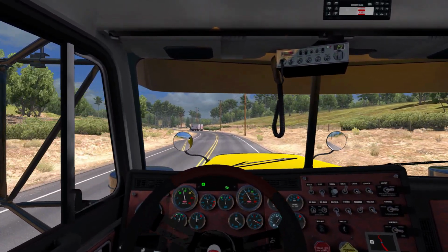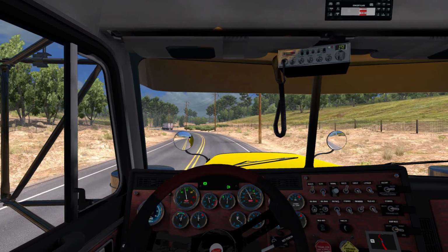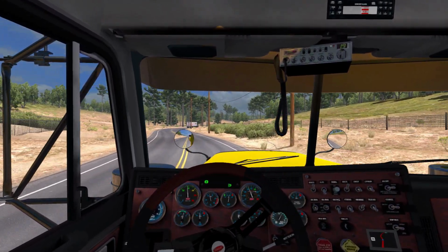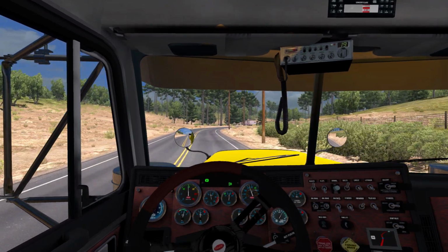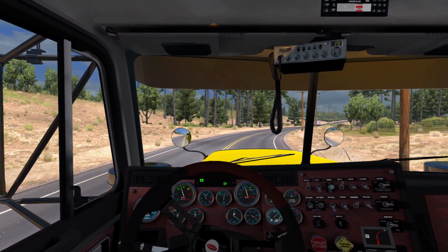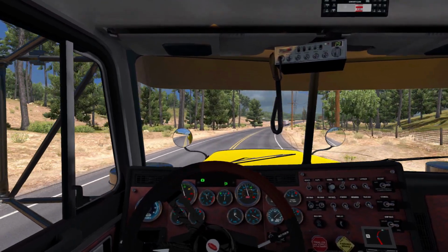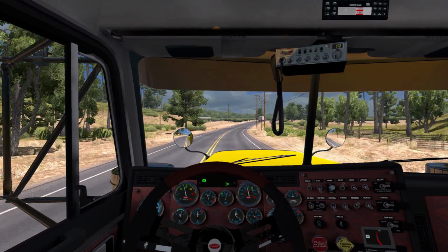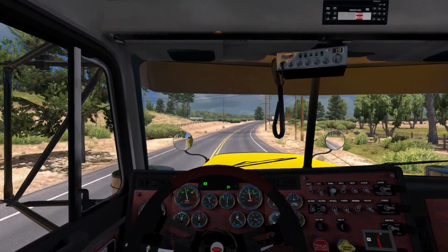But other than that, I'm pleased with how things look, and everything's brighter, crisper, and overall, I think it's probably a mod worth downloading if you guys are interested in trying to brighten things up and make it a little more scenic and closer to more realistic as far as the looks go.